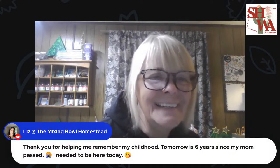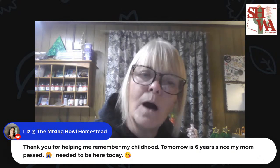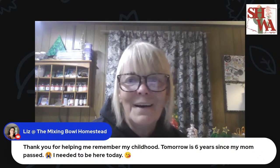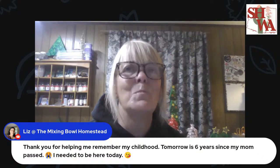The little wooden homemade toys from my dad. Awesome. That is so sweet. Liz says, thank you for helping me remember my childhood. Tomorrow is 6 years since my mom passed. Oh, my condolences. I'm so sorry. That's a tough time at the holidays. I needed to be here today. Yeah, just soak in all those memories from your mom.